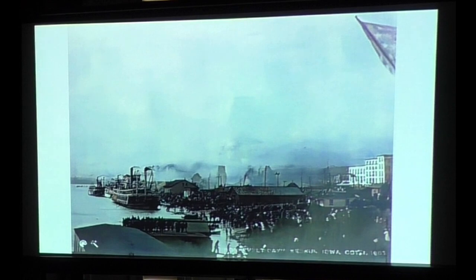So this is October 1st, 1907, a busy day at the Keokuk riverfront, because that steamboat there is carrying President Teddy Roosevelt. He came and gave a speech in front of the General Curtis statue on 3rd and Main, which is available. You can find that speech in the Library of Congress. It's a very interesting read. It was very much a big to-do event when the President came to town. This was one of three trips that he made to Keokuk.